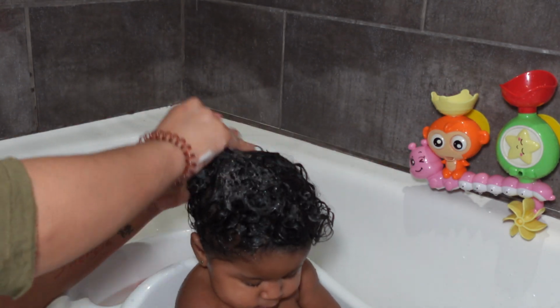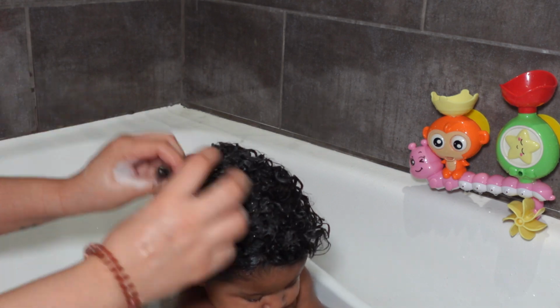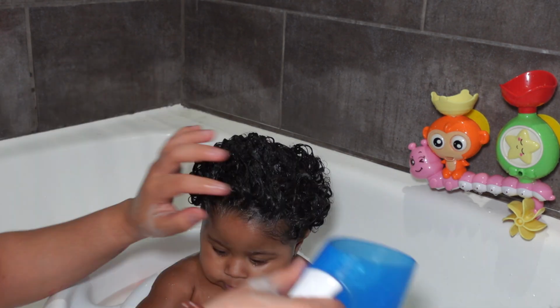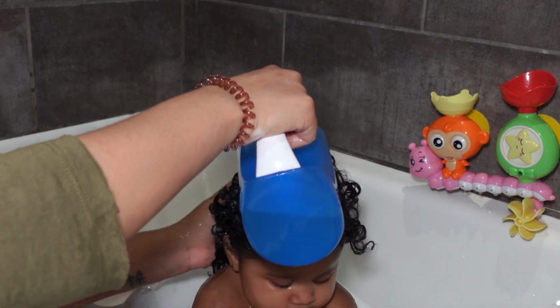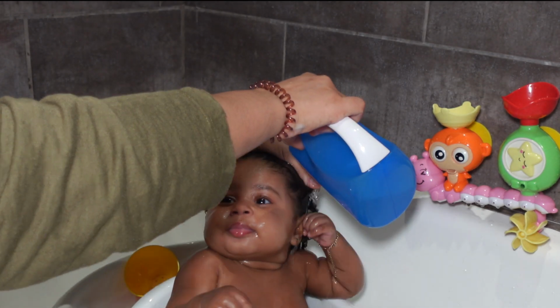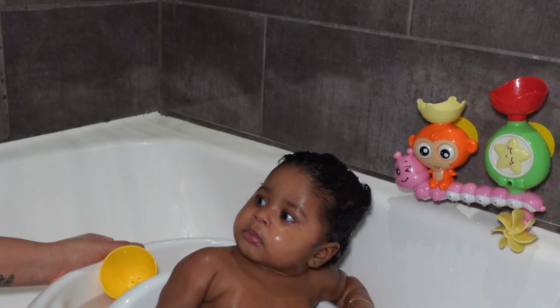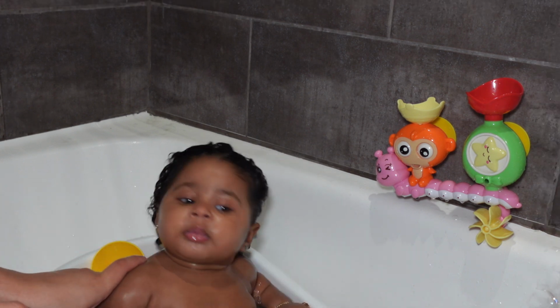But since my baby has curly hair, I try not to be so rough, and her head is still sensitive because, hello, she's a baby. So I'm just using my fingers to detangle it a little bit. I'll be doing the detangling when the conditioner is in her hair. So I'm just gonna rinse out the shampoo, and here is when she's gonna look at me like, Ma, I'm really just fed up with you. Like, wet me in my face one more time. She is just so funny. I can't.